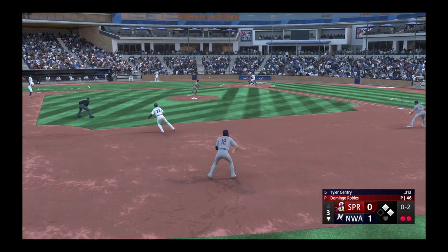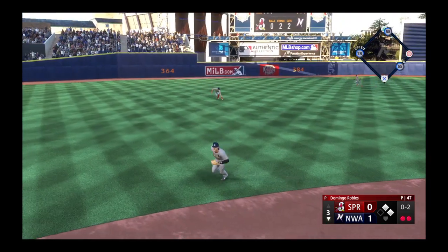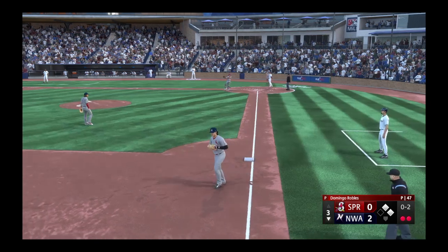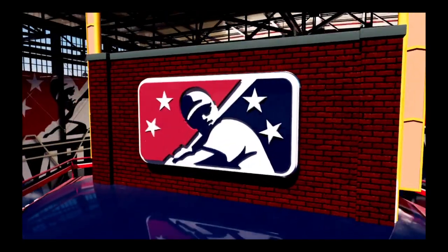And he deals. Out to short, and it gets by him. Now a long throw home. He beats it, safe. And they take a two-run lead. He went up there and got it with two.